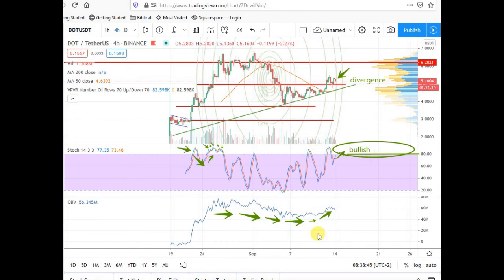Here's another thing that we have to look at. Notice how when the stochastic went down right here, the corresponding price at this dip was still higher than where we were before the dip, before the previous level. Right here. And then notice again, with the stochastic moving up and then down again, the corresponding price with this deep dip was right here.